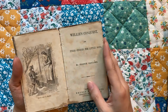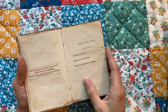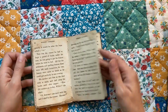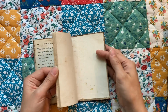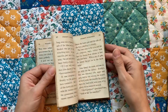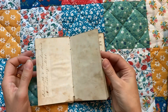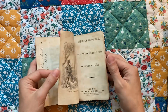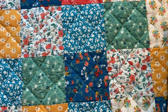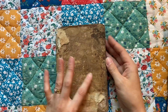This is Willie's Conquest and Other Stories for Little Boys. Again, from the Sunday School Department, 1866. So another one with these small pages. And no, only one, was it one picture? The one at the beginning here, Willie and his mother. A lovely paper. This used to be so pretty.